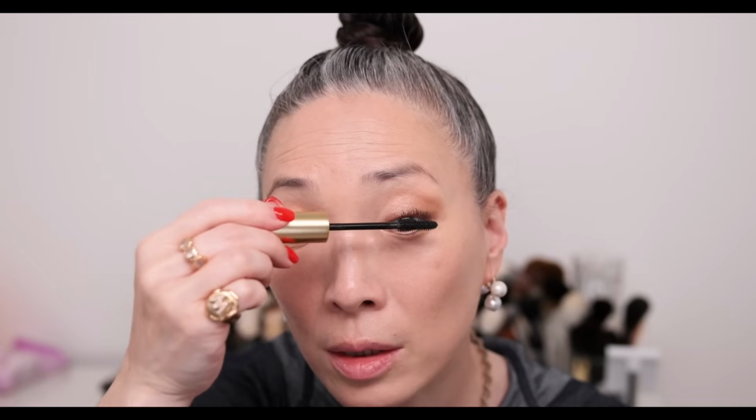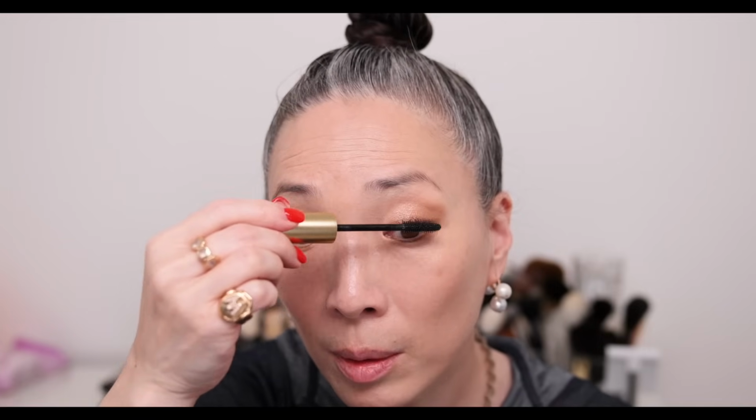Okay, I'm gonna curl my lashes. I am going to use my Lisa Eldridge Kitten Lash Mascara. I've only used this once. I don't feel like I've given it a fair shot, you know? This is such an interesting formula because it feels light and almost slick, but it builds up really quickly so that your lashes get really thick without it feeling like a clumpy mascara. Does that make sense? Because it just feels like a thinner sort of formula.